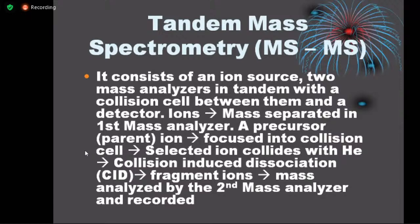Tandem mass spectrometry, that is MS-MS, consists of an ion source, a mass analyzer, a collision cell between them, and a detector. Ions are mass separated in the first mass analyzer, and a precursor parent ion is focused into a collision cell. The selected ion collides with helium, and collision induced dissociation, which you call CID, gives fragment ions that are mass analyzed by the second mass analyzer and recorded. This is very useful.